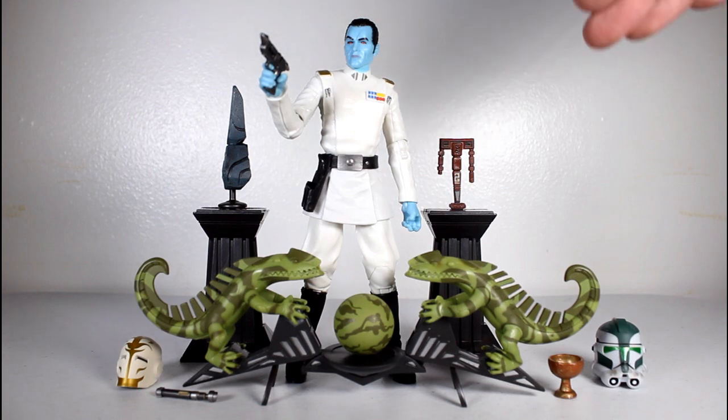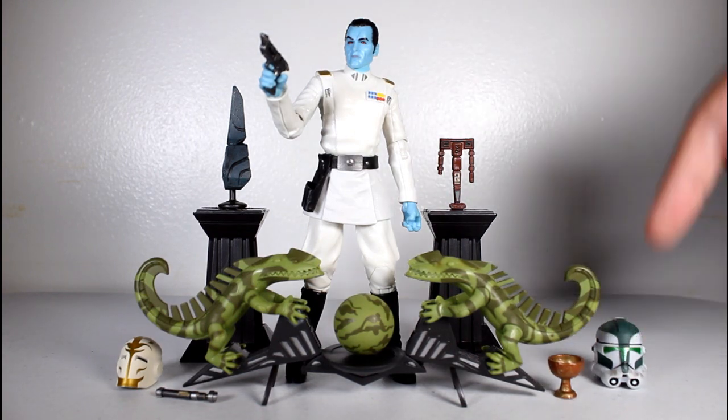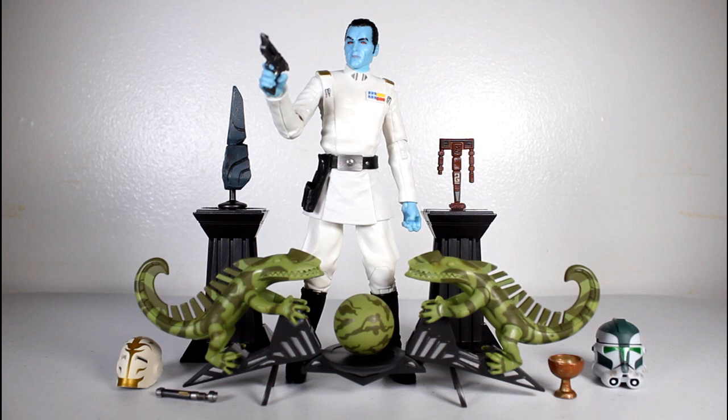This thing has a bunch of awesome accessories, including the Cup of a Carpenter, which I still can't believe we have as an accessory. That is awesome.